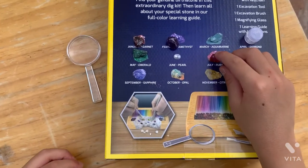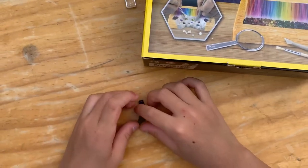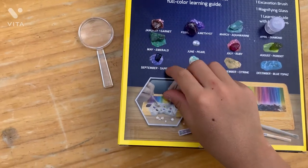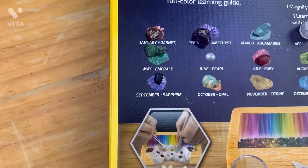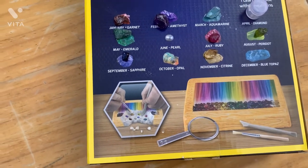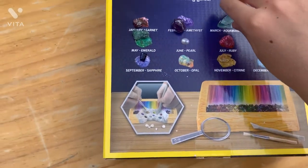And this is in July ruby, and in August this, and for September peridot, and the other one is sapphire. Mm-hmm. And we could just skip that opal. Yeah, November citrine. Yeah, okay, great.